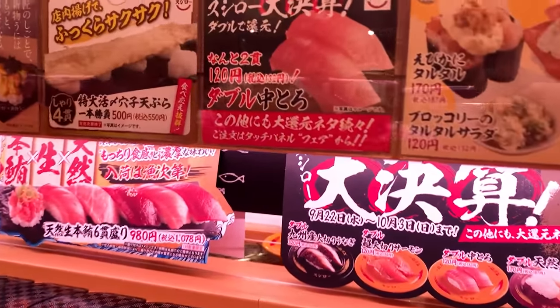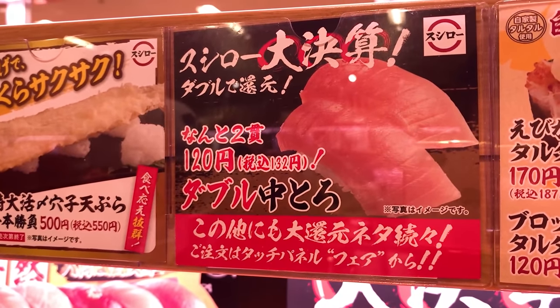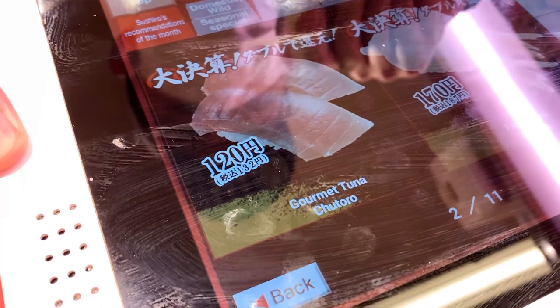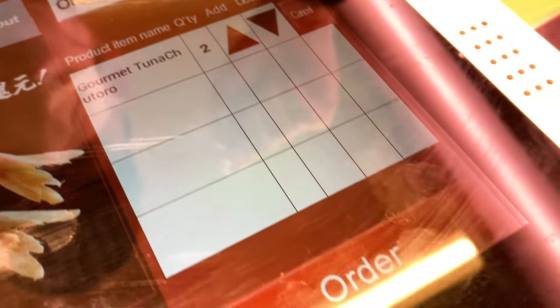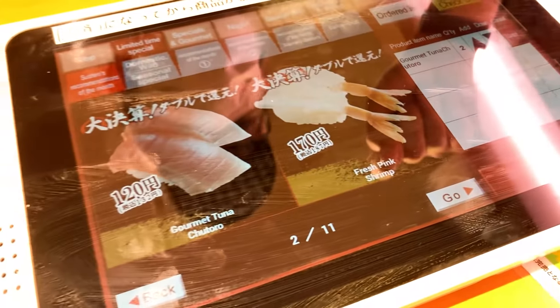Which one? Oh, this one. Double chutoro for 120 yen. Let's get two of those. So this is it. This is the gourmet tuna chutoro. And you press that once you have your order ready, but we want to order more.